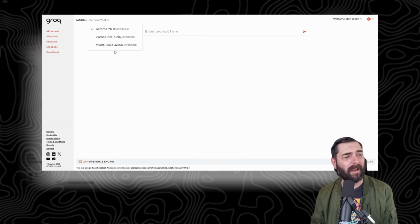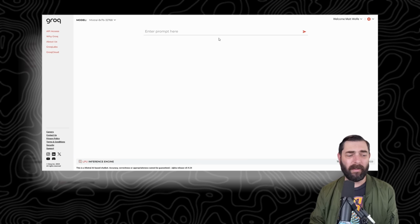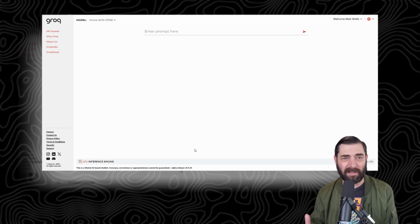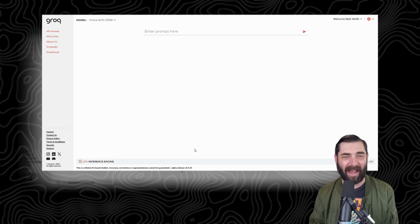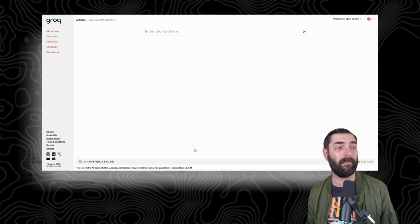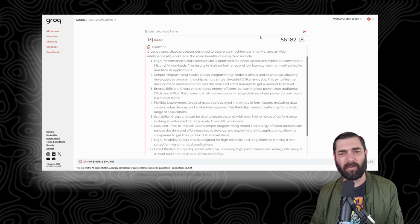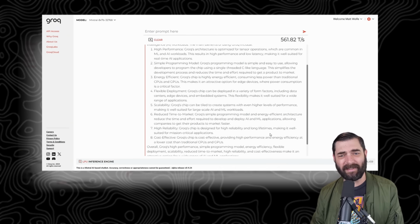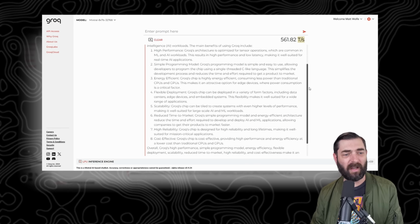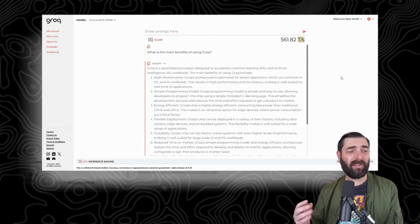Of these, my favorite is the Mixtral 8x7B, and this one is using what they call an LPU inference engine, which essentially makes it really, really fast outputs. Like way faster than you'd see from ChatGPT or Claude or Gemini. Let's ask it, what are the main benefits of using Grok? Look how quickly that responded. 1.19 seconds, or 561 tokens per second. Then it gives us a breakdown of what you'd want to use Grok for. But it's just so dang fast.